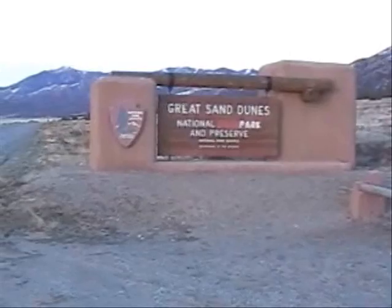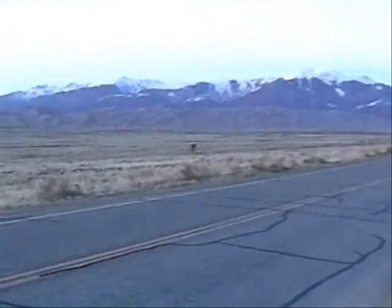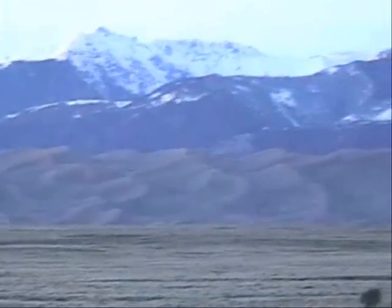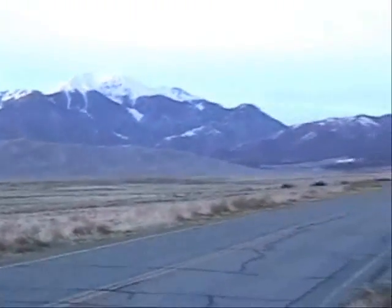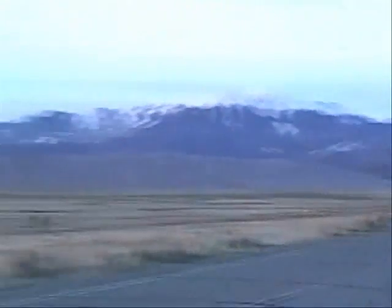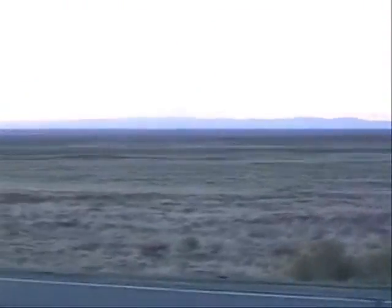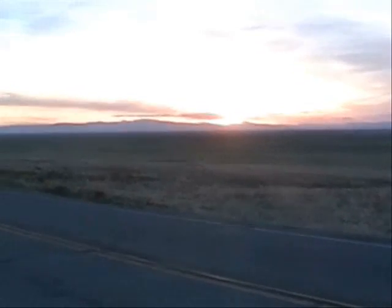All right, here we are entering the Great Sand Dunes National Park. And there are the sand dunes. You can see them in the distance, right up against these beautiful peaks. It's a very peaceful time out here. Got the deer, checking things out. And a nice sunset. Sweet. Good times.